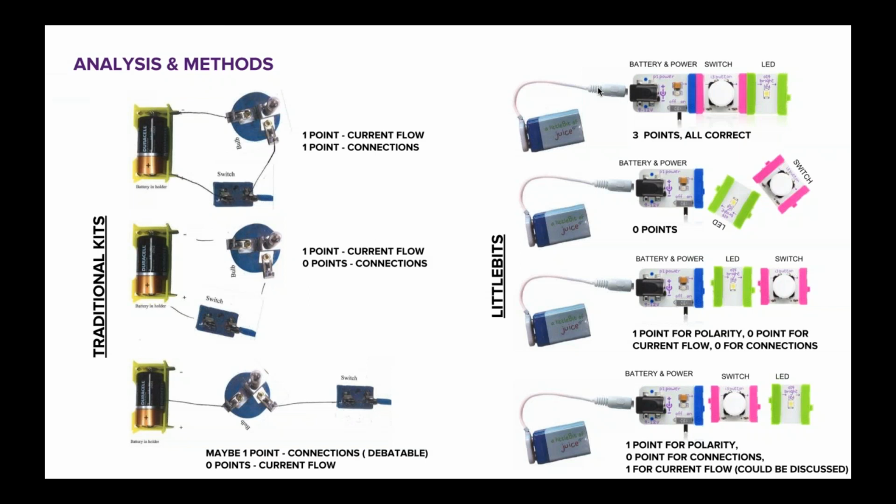Also, just as a side note, with the traditional kit that we might have used in schools, with the light bulb and the battery, usually this bulb does not actually have polarity. It doesn't matter whether you connect one side to the negative side of the battery or to the positive. And so in that case, we had to score items about the traditional kit on only 2 points, because polarity is less of an issue there.